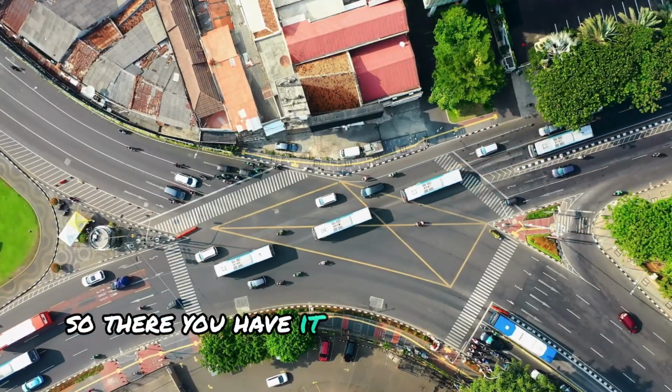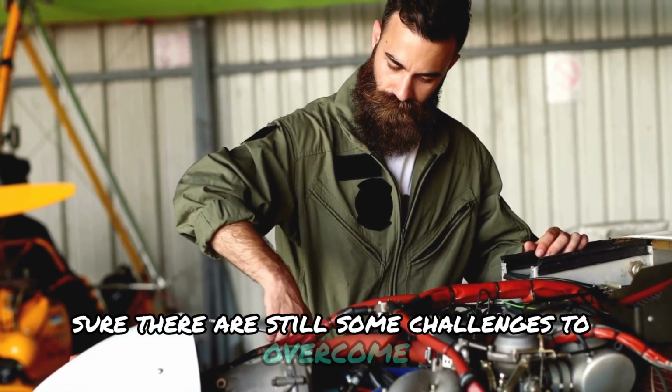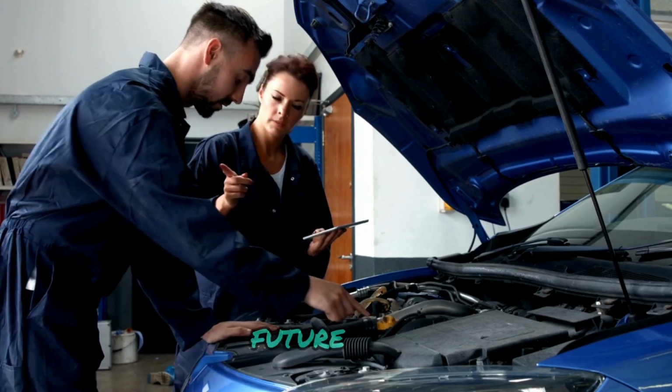So there you have it. The future's looking bright, hydrogen, and Hyundai is leading the charge. Sure, there are still some challenges to overcome, but with determination and innovation, we might just be able to achieve a truly sustainable future.